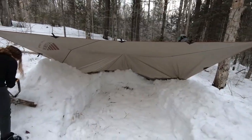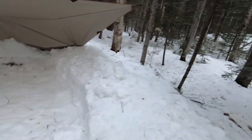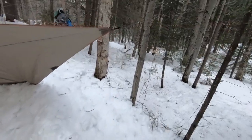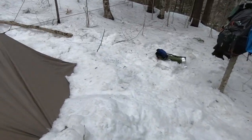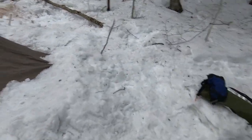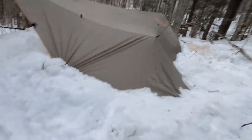So this is our setup. That's it. Plenty of room in there to sleep. Walk around. See what the back looks like. Just did a ridge line in the front.